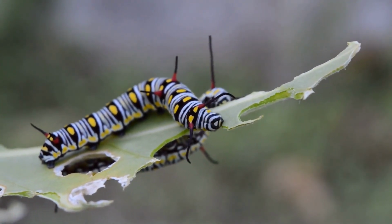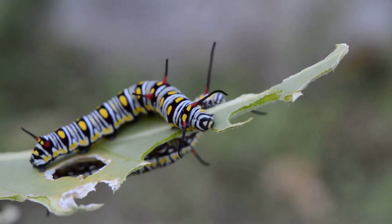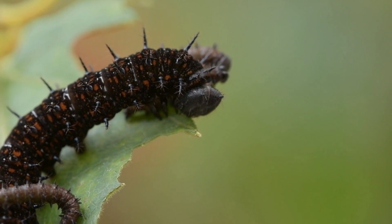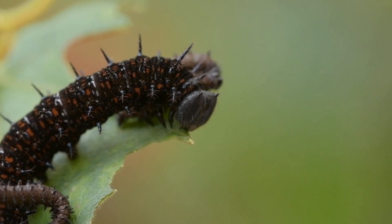The edible species may mimic the inedible species in terms of color, shape, and behavior. The two species are often found together in the same area, so predators will learn to avoid both species. This provides greater protection for the edible species, as predators will avoid it without having to learn to distinguish between the two.